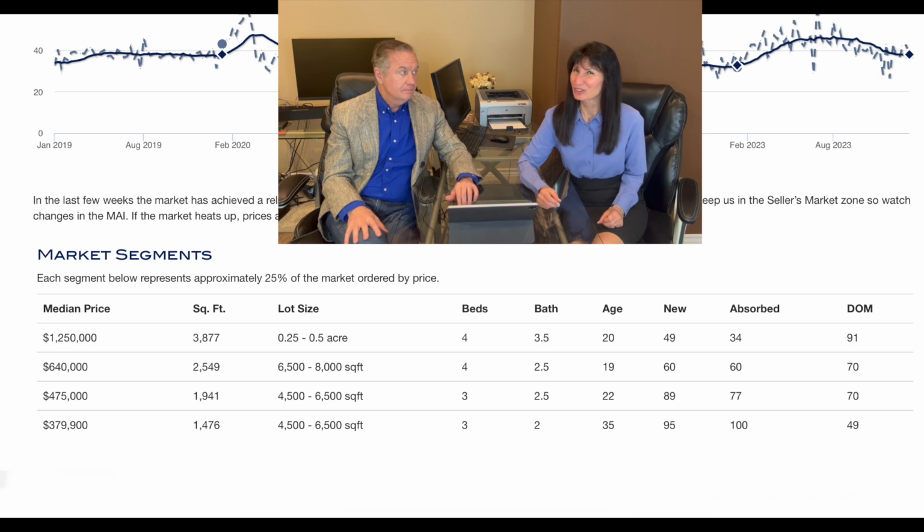Well, because in the lower price ranges, you're dealing with a variety of buyers. You're dealing with first-time buyers, you're dealing with investors. So it's just a bigger buyer pool, more people. There are probably people who said, okay, let's go buy a house.